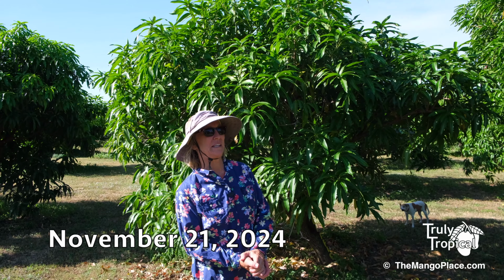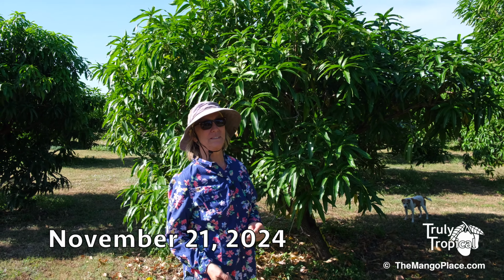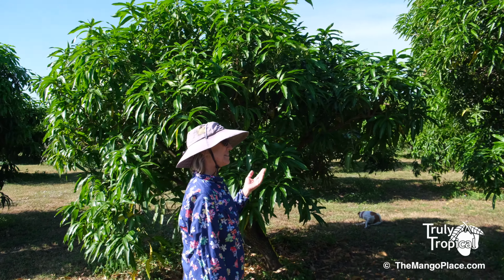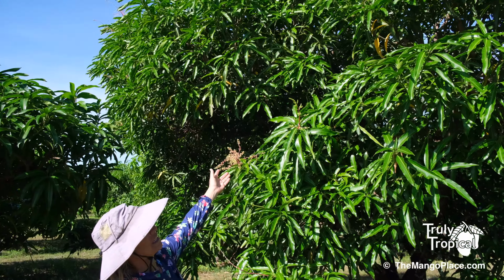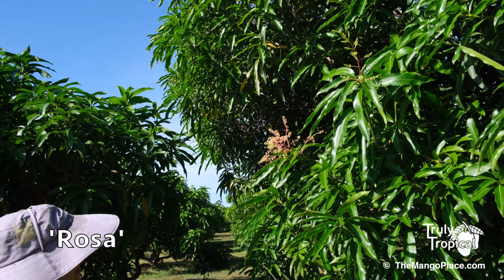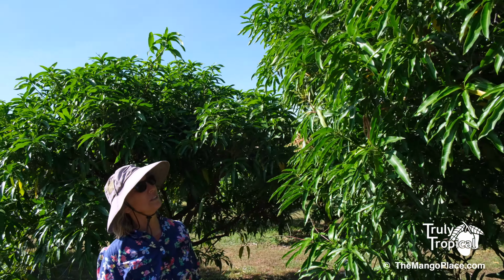So we're getting toward the end of November, and I thought it'd be sort of interesting to do a quick check on what mango trees might be flowering. And this is no surprise. We have flowers, a lot of flowers actually, on Rosa. It is always very enthusiastic, very early to flower and to fruit.